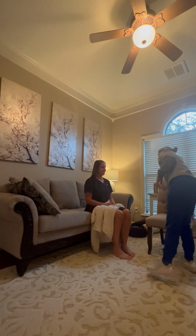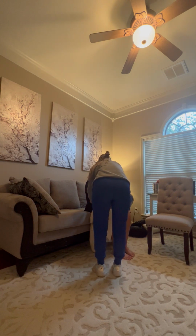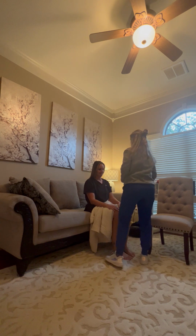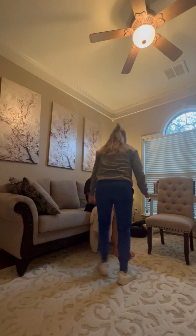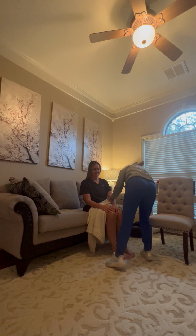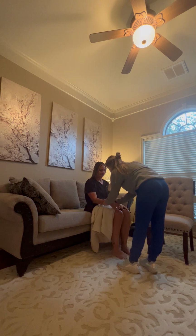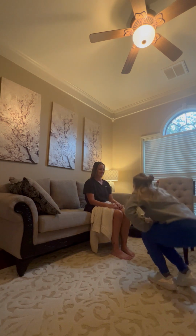Now I'm going to check your reflexes. You can just sit right there, just relax your arms. Biceps are 2+. Triceps are 2+, and then brachioradialis. I'm going to turn in a little bit. Okay, 2+.